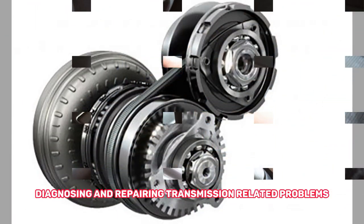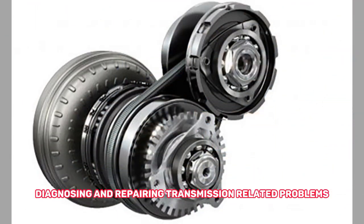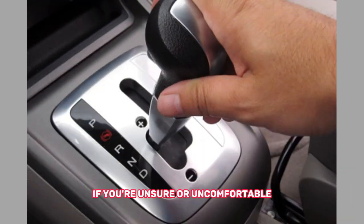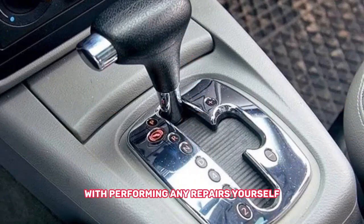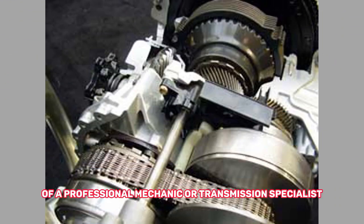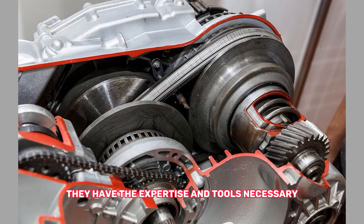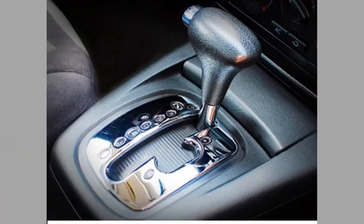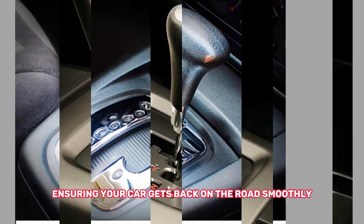Remember, diagnosing and repairing transmission-related problems can be complex and require specialized knowledge. If you're unsure or uncomfortable with performing any repairs yourself, it's always recommended to seek the assistance of a professional mechanic or transmission specialist. They have the expertise and tools necessary to accurately diagnose and fix the issue, ensuring your car gets back on the road smoothly.